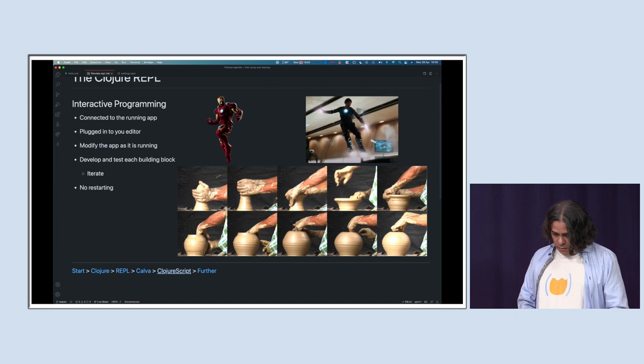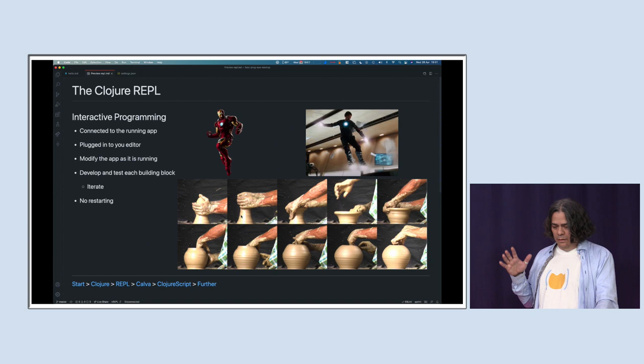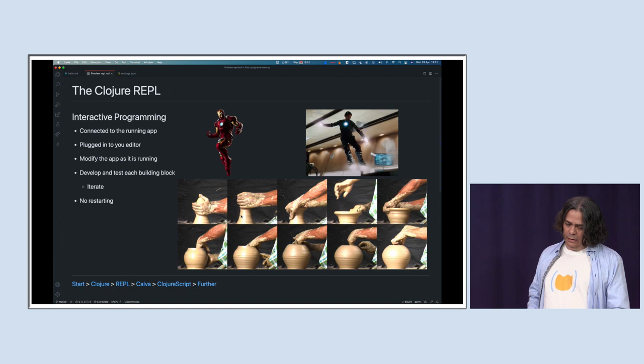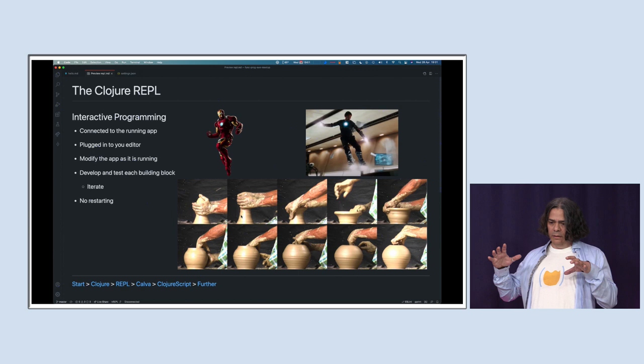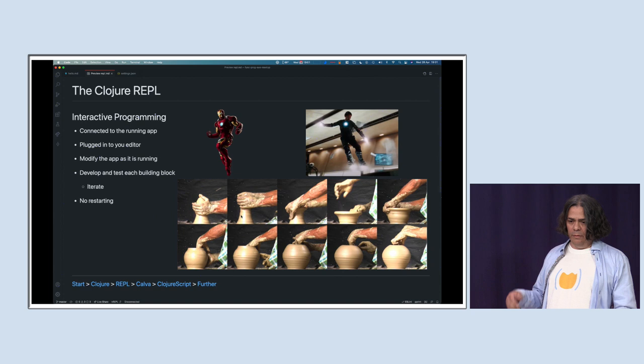The REPL. I mean, if you have heard anything about Clojure, you have heard of this REPL. Lots of programming languages have REPLs, of course, but few of them have REPLs like Clojure's. They need to be a Lisp to have it. The REPL is the thing that reads the Clojure code and evaluates it, and then prints it back to you, and then loops back.